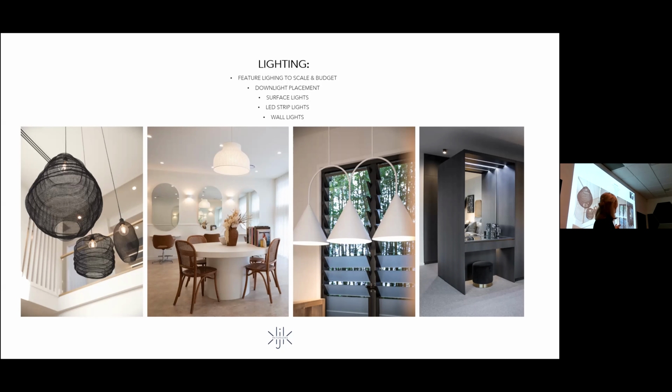The other is a stairwell. We've used the Lyle pendant, which I've used quite a few times. They're a custom make down in Melbourne, and it's always really nice to support Australian designers. And they're not quite as expensive as what you think they are. So they're a beautiful addition to any home.